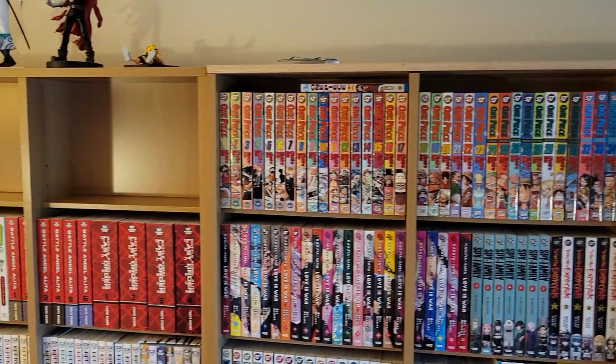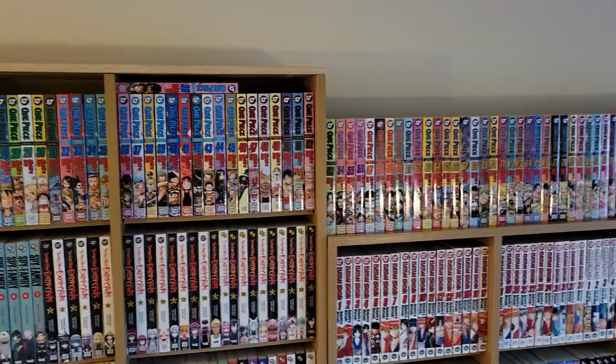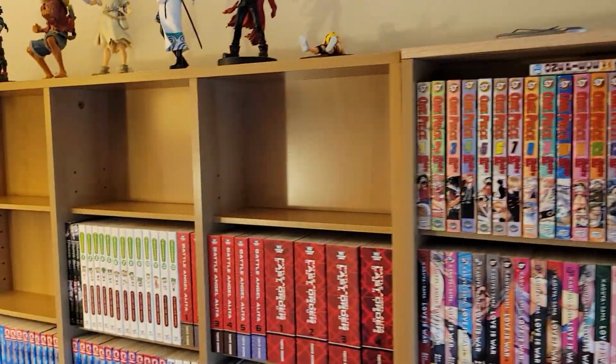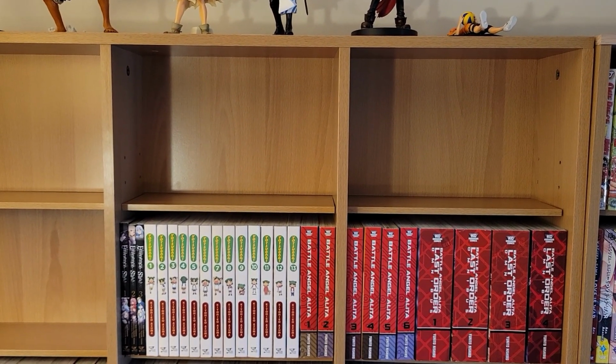Hello and welcome. This is my wall of manga, and today I want to show off my 1,111 volume manga collection. I have quite a bit of manga now, and I love watching manga collection videos on YouTube. And I think I have something to show off now, and really looking forward to it.